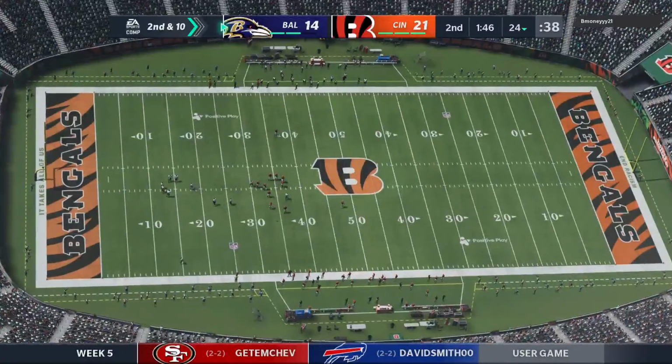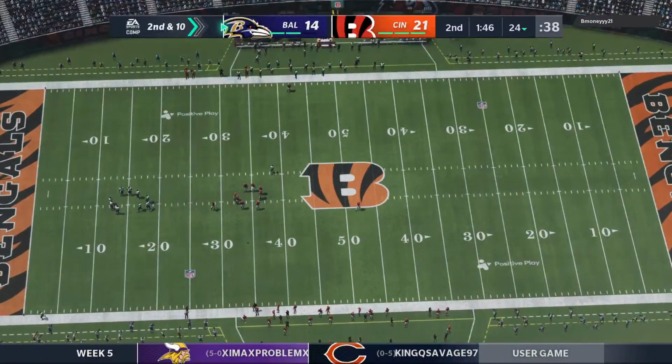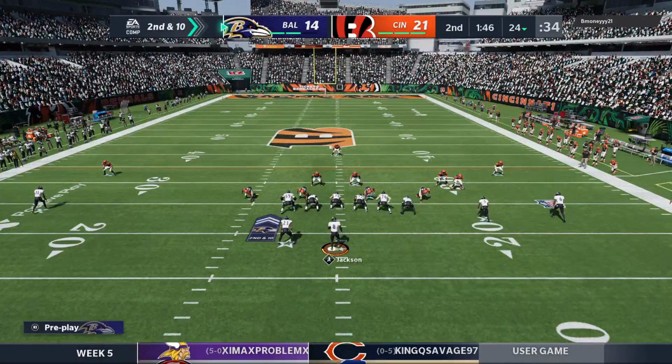So much about defending the pass is being able to be right there at the moment the ball gets to the receiver, and he was right in his hip pocket, helping force that incompletion.